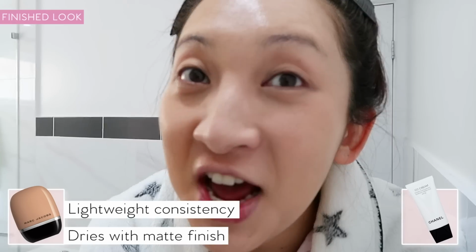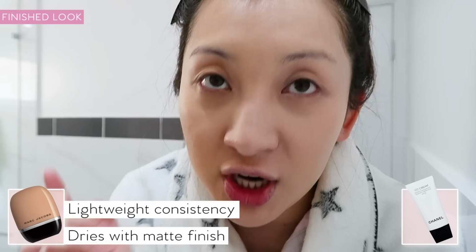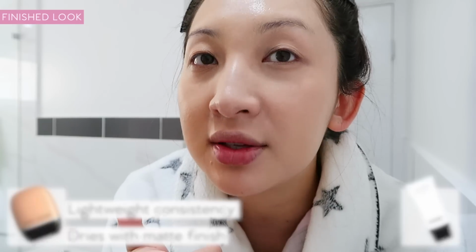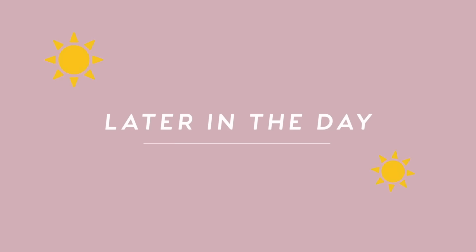And the challenge now is to walk out the house like this and not be asked, what is wrong with you? I'll check in with you guys in a couple of hours and see how this holds up. And I'm gonna put on the rest of my makeup, do my hair. So nothing crazy, just put some eyeliner on, some lip gloss. But I can see my pores for days. They are so huge because I didn't apply a primer, which I normally do. Gonna go on about my day.